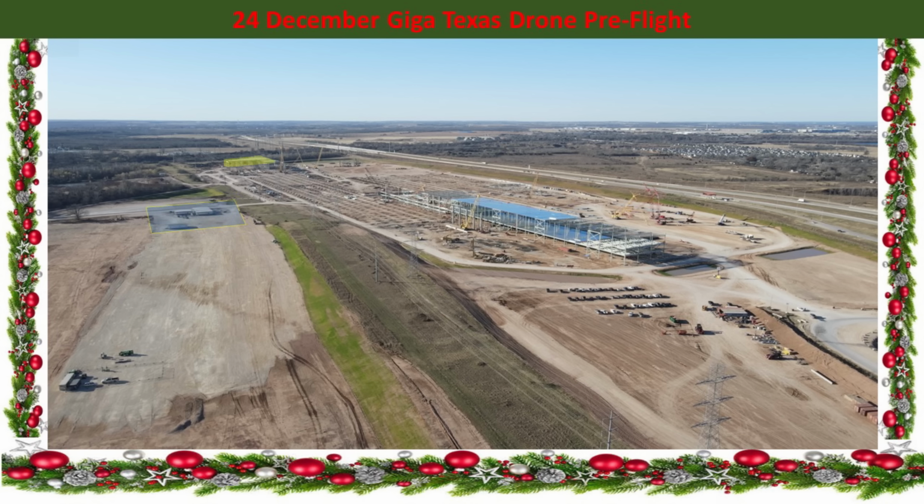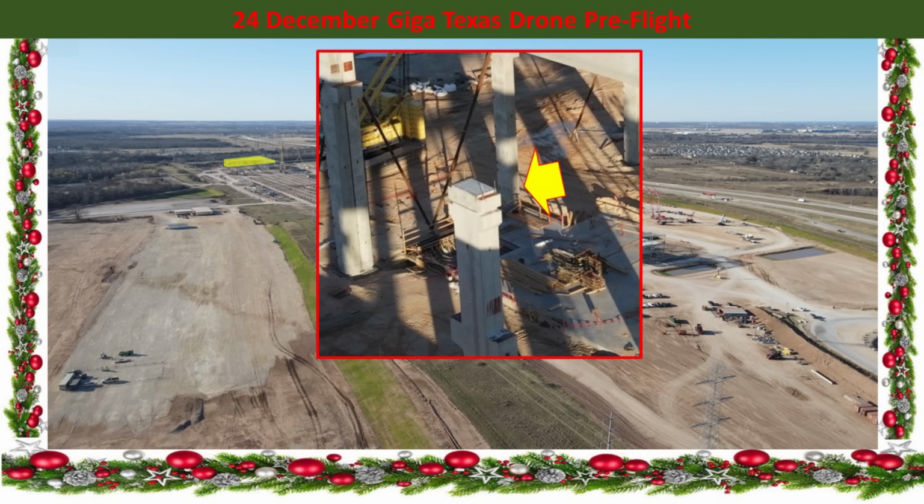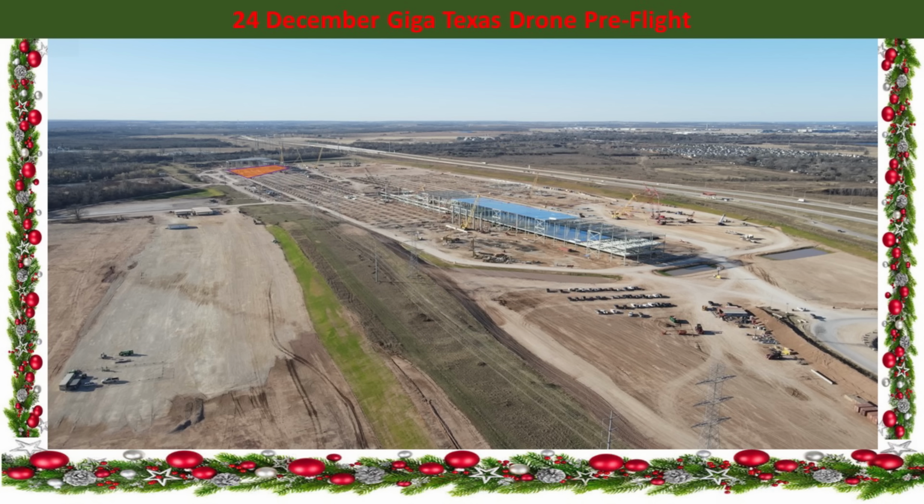Looking at the concrete structure, the big news is that they have made an adjustment to the column that we had discovered that was a little bit low. As you can see here, the way they did it is they added a couple foot section on top of the column to address that short issue. Looking into the isolation pit, more work on concrete and filling up the pit with the dirt.